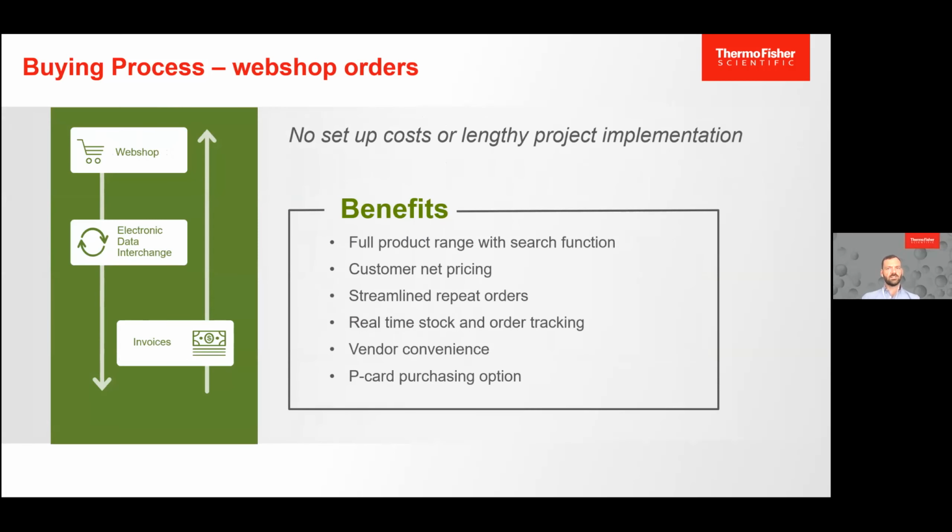Our website is specifically designed to enable our customers to self-serve their needs. We understand time is precious, and thus customers don't want to be chasing account managers, customer service team or quality team for updates. Users want to be able to self-serve their own needs when they have the time. You can see additional benefits your end users gain utilizing Thermo Fisher webshop on the screen.